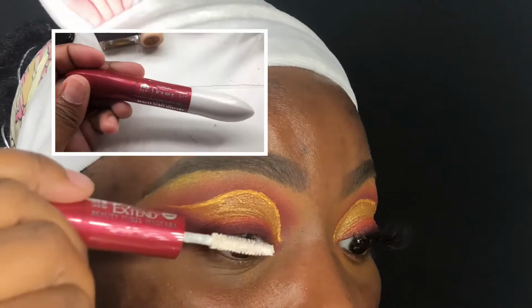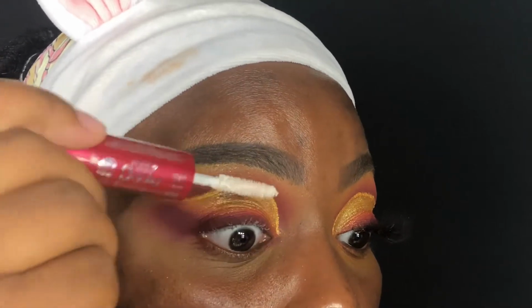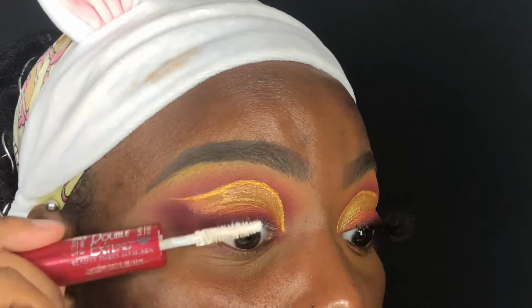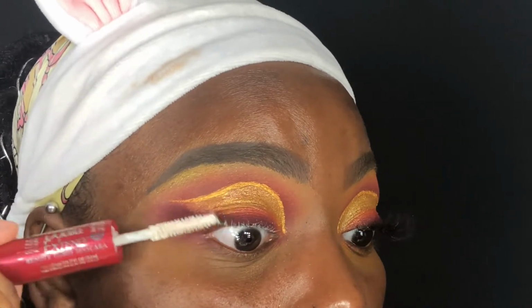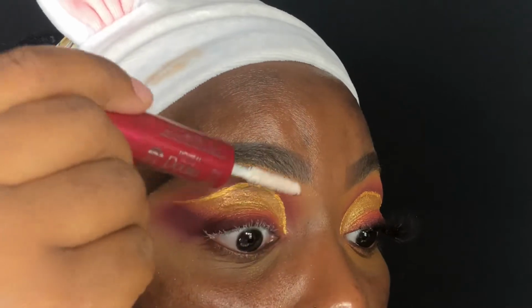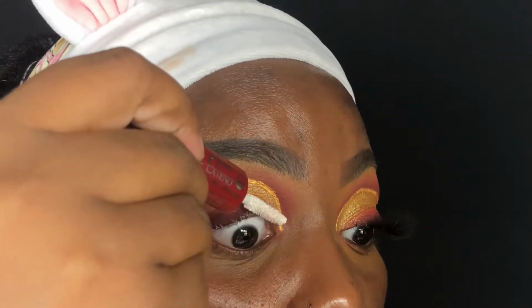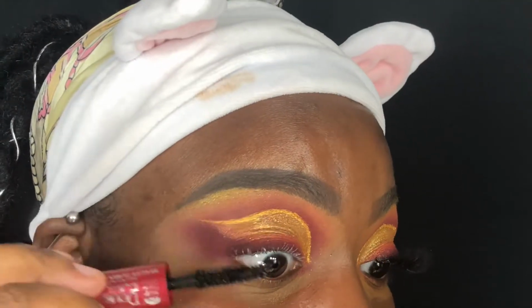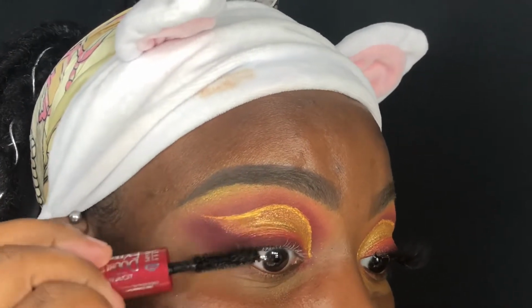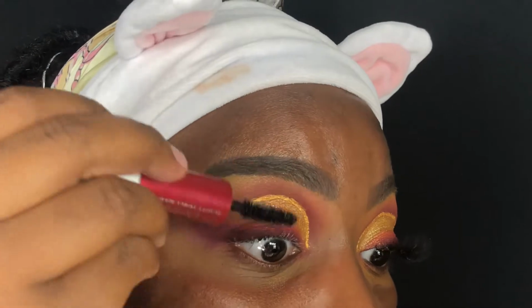For mascara, I'm using my holy grail, which is the L'Oreal Double Extend Mascara to prime and coat my lashes. I'm making sure to wait at least a minute or two between the priming and the actual mascara application so that I really get the most out of it. If you guys have seen any of my recent tutorials, you would absolutely know that this is my favorite drugstore mascara of all time.